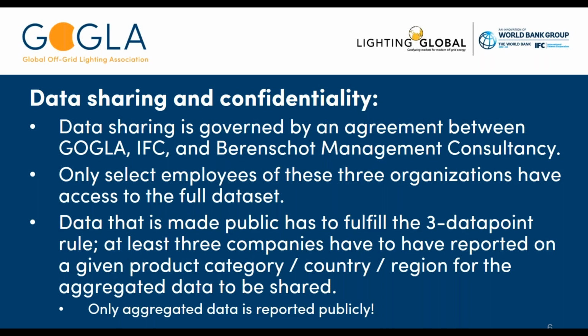So a little bit more on the data sharing and confidentiality. So this is like I mentioned, a collaboration between GOGLA and IFC, and we also work very closely with Berenschot Management Consultancy. Berenschot is a leading Dutch management consultancy specializing in industry associations, and they are our trusted technical partner in this sales data collection. And so only select employees within those 3 organizations have access to the full data set. And then what we make public has to fulfill the 3 data point rule. So if you're looking at the report and you're wondering, why can't I see data from a specific country or maybe from a specific product category, that's probably because there hasn't been enough data to make it public.